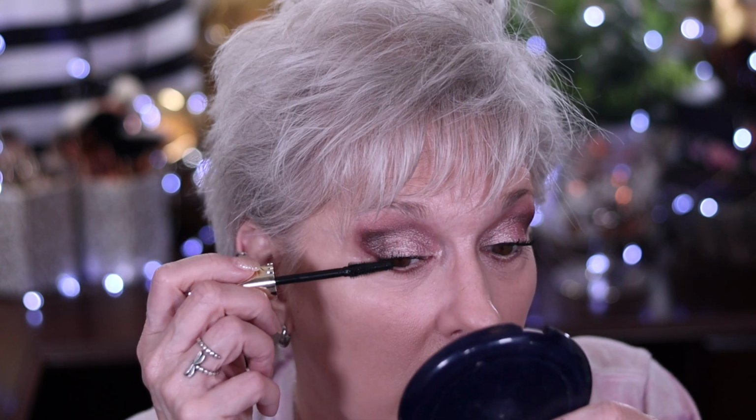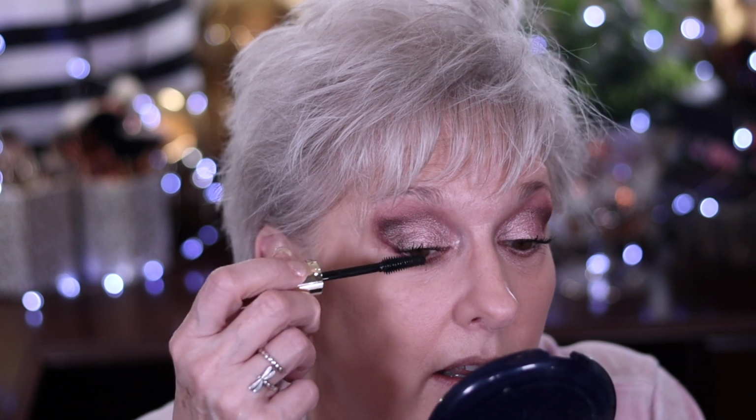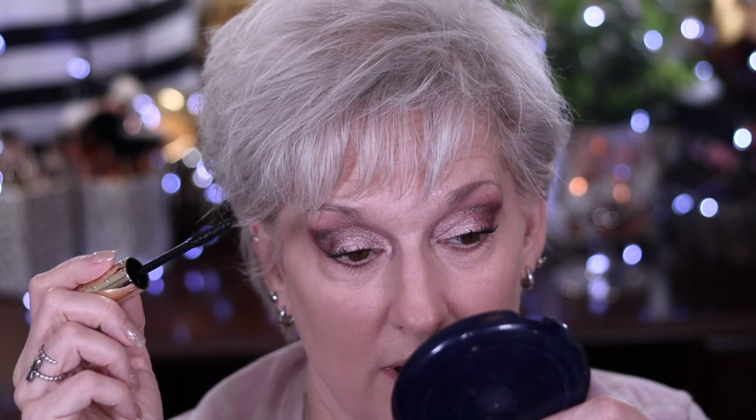Same as the other one, it's going to be better in a day or two. But right now it is giving this lengthened, separated lash that can be built up. But I don't know. Do I like the Maybelline side better?